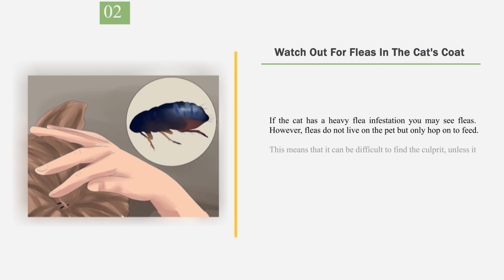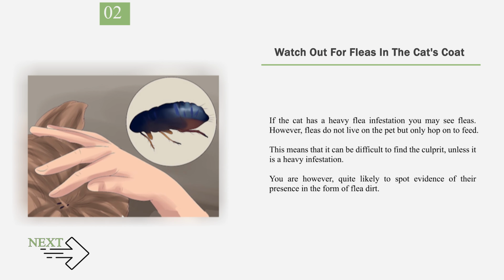Number 2. Watch out for fleas in the cat's coat. If the cat has a heavy flea infestation, you may see fleas. However, fleas do not live on the pet but only hop on to feed. This means that it can be difficult to find the culprit unless it is a heavy infestation. You are, however, quite likely to spot evidence of their presence in the form of flea dirt.